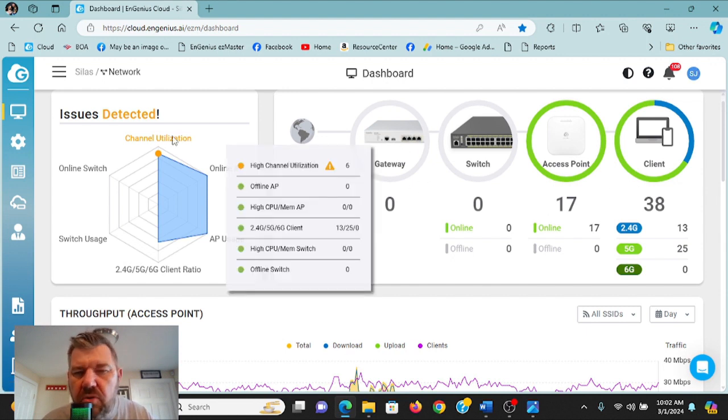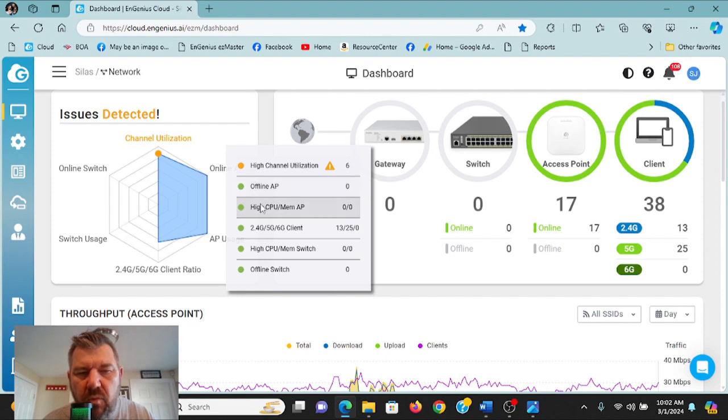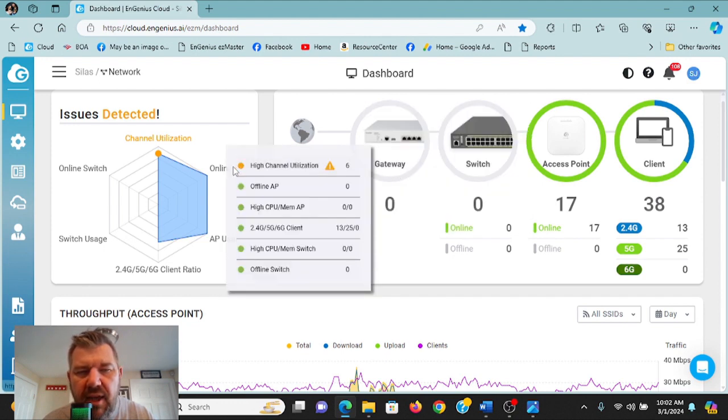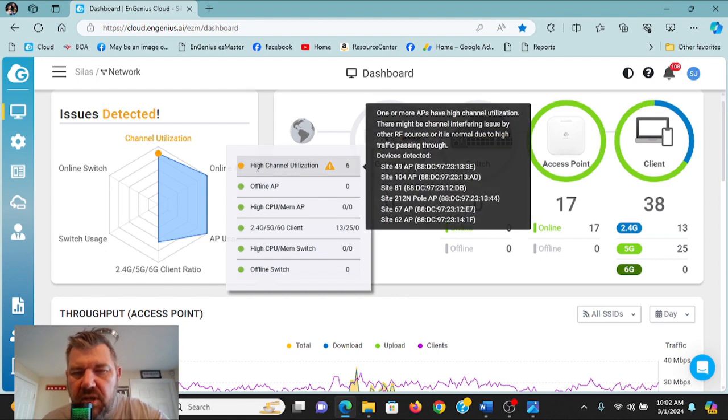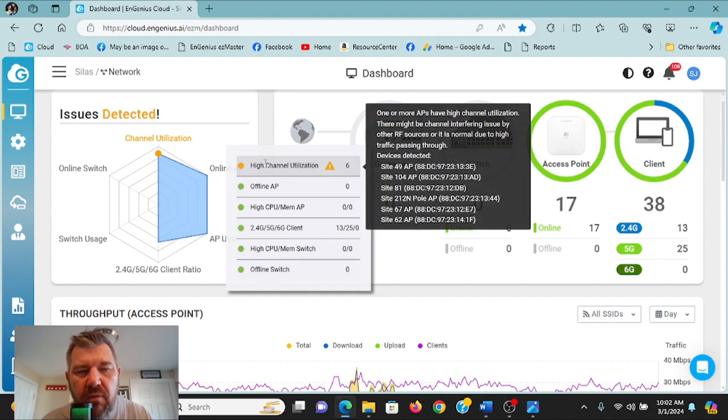Again, we can go to channel utilization, and it will tell us what's green and what's red, right? We're looking good with everything except for these guys have high channel utilization. So those are on the same channel or close to the same channel, and there's conflict. So what I would do, and I'm not going to do it in this particular video, is we would go to that access point, say access point 49, right here, and we would reboot it.